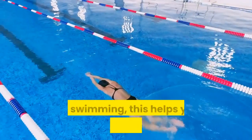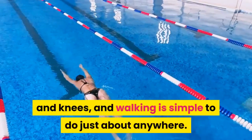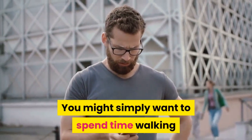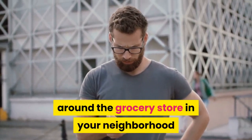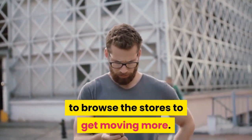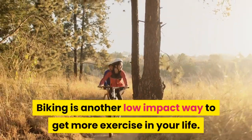Like swimming, this helps your larger joints in your hips and knees, and walking is simple to do just about anywhere. You might simply want to spend time walking around the grocery store in your neighborhood, or perhaps head to the local shopping mall to browse the stores to get moving more. Biking is another low-impact way to get more exercise in your life.